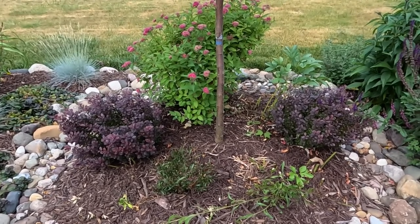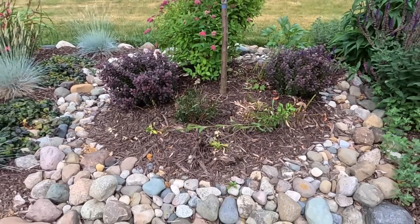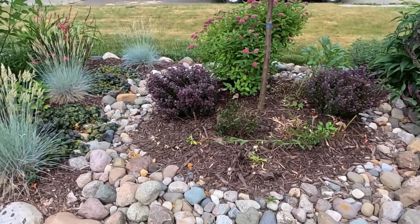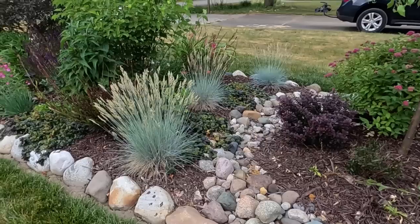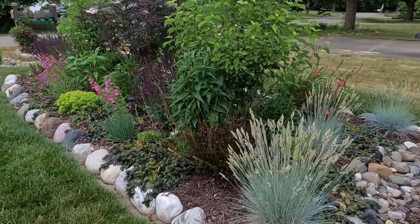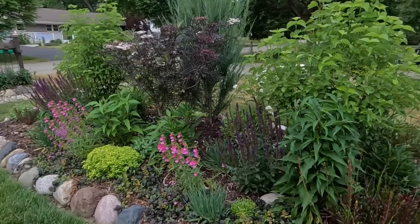Here we have some Concord barberries, and I got a question after one of my recent videos about the invasiveness of barberry, and yes, many of the varieties of barberry can be invasive in many parts of the country, so do be careful before you purchase any of them. Please do your research and make sure that when you're planting something that it is considered a sterile variety. So I definitely try to do that myself.